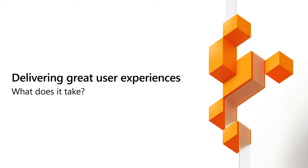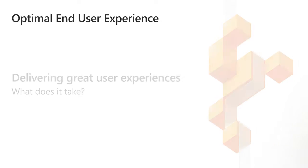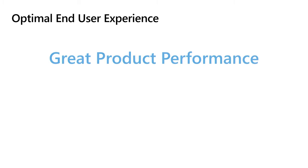To do this, in my mind, there are two key factors that are essential to deliver what I call optimal end-user experience, and what I mean by this is the best experience we can deliver to our users. The first and most important thing is great product performance.